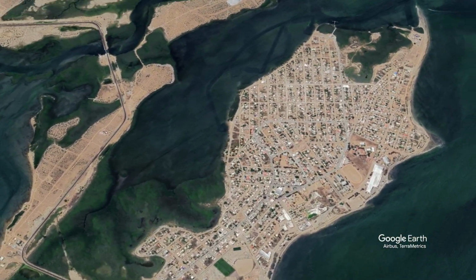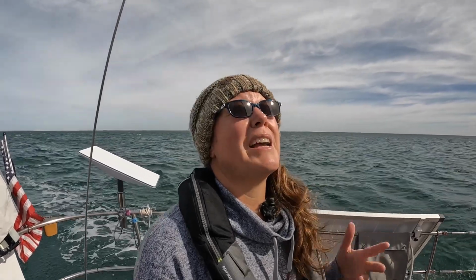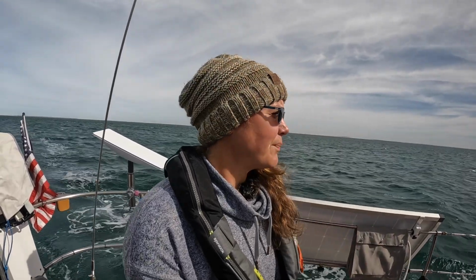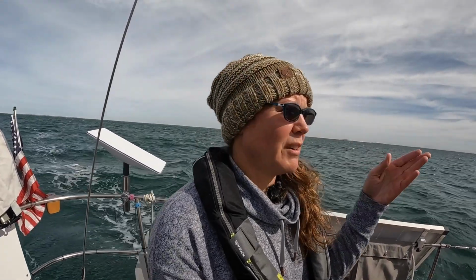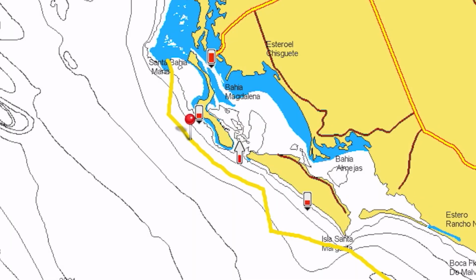We have 10 knots of wind, but it's directly from behind us, which is one of our worst points of sail. So we have the preventer on the main. The main is sheeted out, but we might just motor until we get out of this bay and make a little bit of a turn more south. Then we'll set the sails to our course. So Rich is making water.